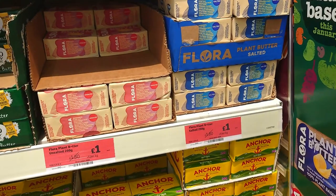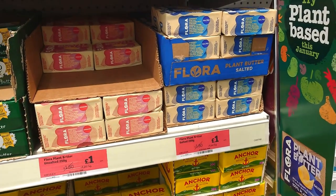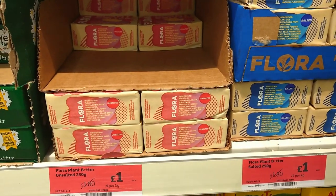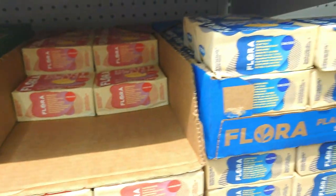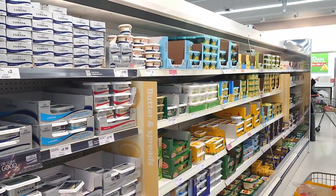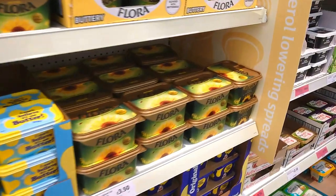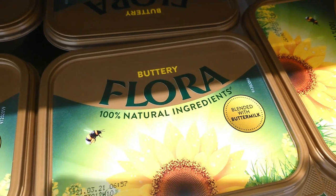Now, everyone's a bit miffed with Flora at the minute because they did go completely vegan and then they ended up putting buttermilk back into their Flora buttery. But, has to be said, these for a pound are really good. These are the block butters. This one, the unsalted, is perfect for baking, and I'm told that the salted is gorgeous for spreading. And they've got all the other Flora spreadables up there, but don't forget, the Flora buttery is now no longer suitable for vegans because it clearly says blended with buttermilk. I mean, why would you? Why, Flora?